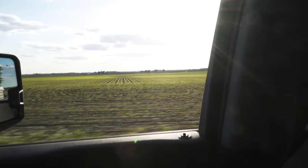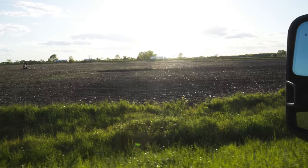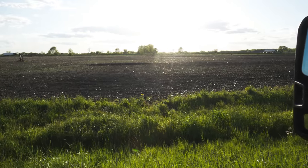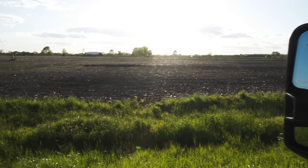Doesn't hurt that it's golden hour either. It appears that the boss got our tile mess cleaned up, or at least temporarily. You can see in the sunlight all the beans we have to replant. Pretty much that section through there, maybe a tenth of an acre. The rest of them look pretty healthy. No hail damage over here.